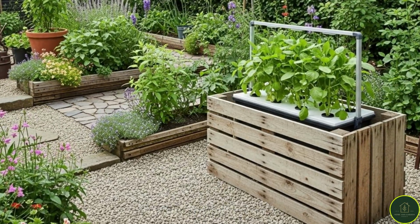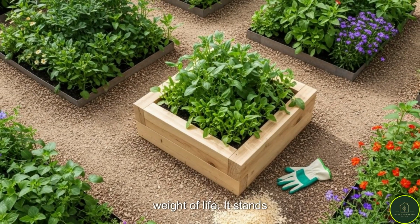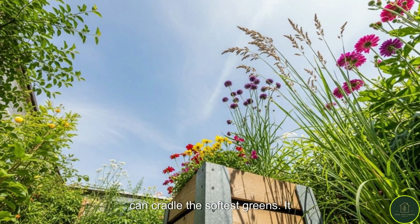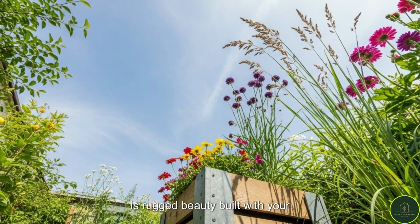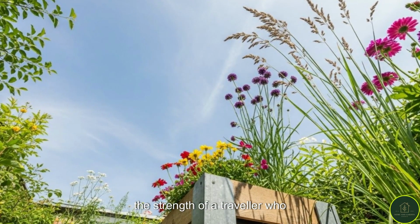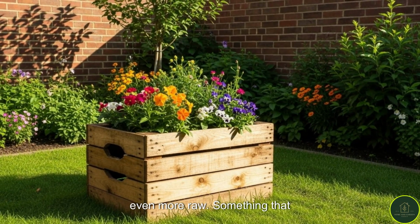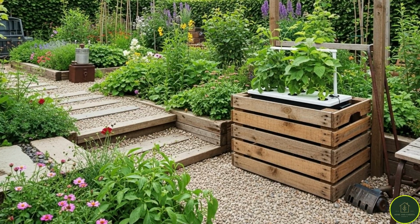The wood that once carried the weight of commerce now carries the weight of life. It stands as a testament to resilience, proving that even the roughest materials can cradle the softest greens. It is rugged beauty, built with your own hands, protecting your harvest with the strength of a traveler who has finally come home. But perhaps you prefer a texture that is even more raw, something that comes straight from the tropical palms.